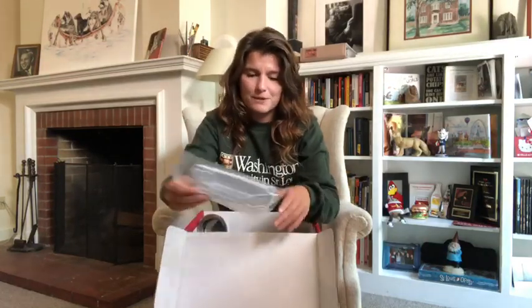They also threw in these disposable masks. With these, I like to keep these in the glove compartment of my car or have one available in my backpack just in case I need one.